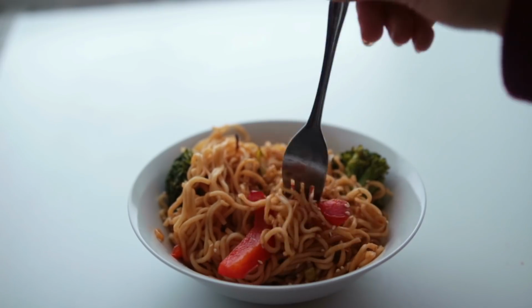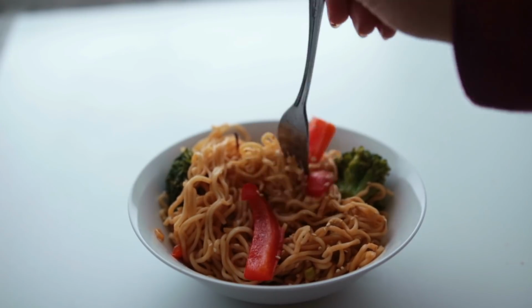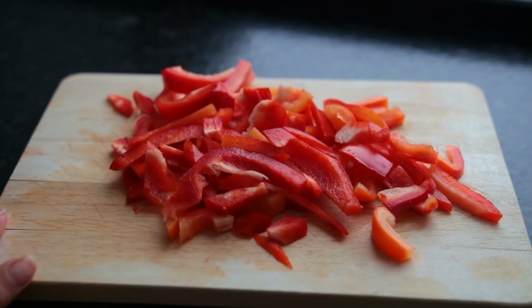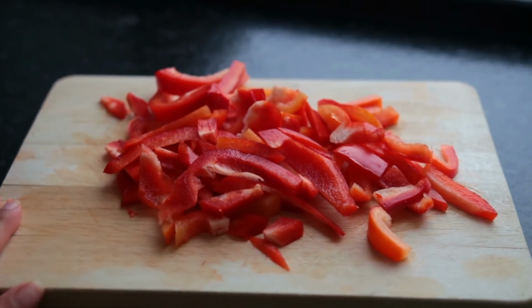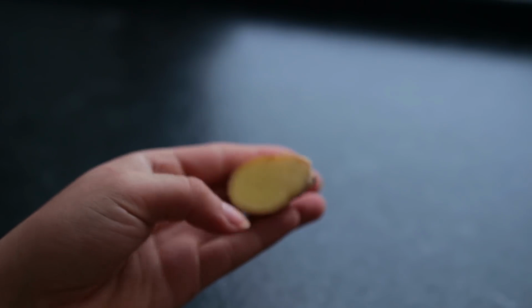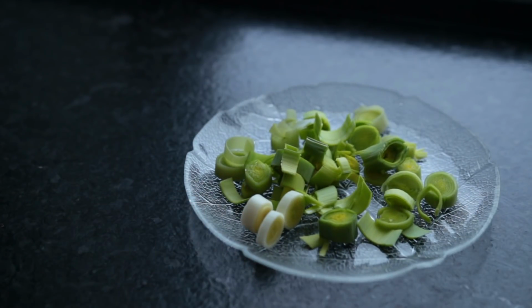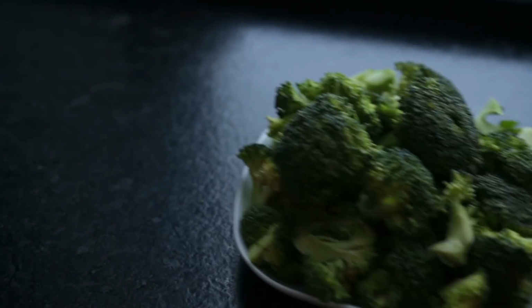For Monday's lunch, I made a super simple veggie stir fry. First, I prepped all the veggies, so that meant chopping and de-seeding a red bell pepper, finely mincing a piece of ginger, cutting up one leek, can you say that? One leek? And a head of broccoli.